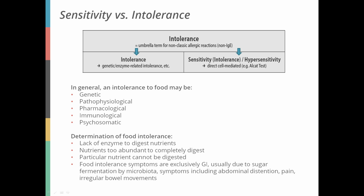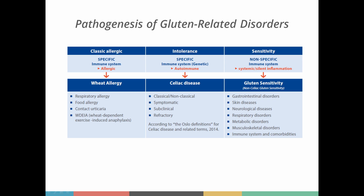Nutrients are too abundant to be completely digested, or a particular nutrient cannot be properly digested. Therefore, symptoms are exclusively GI and mostly secondary to sugar fermentation by the intestinal microbiota, leading to production of gas that causes abdominal distension, abdominal pain, and irregular bowel movements. This table will help you understand the differences between allergy, intolerance, and sensitivity.